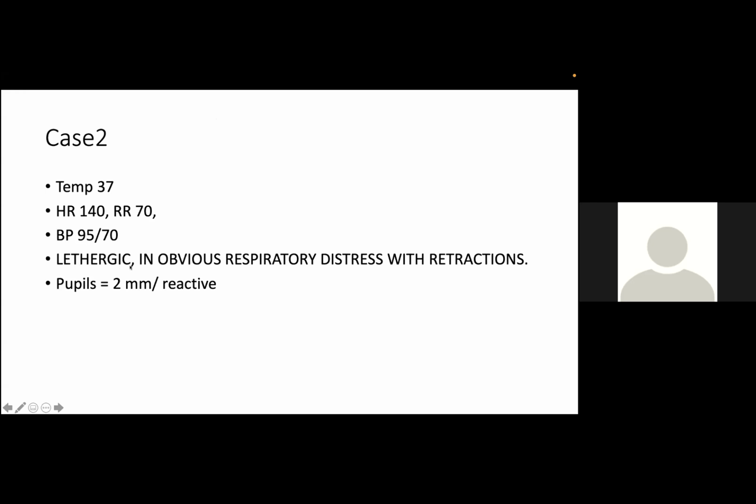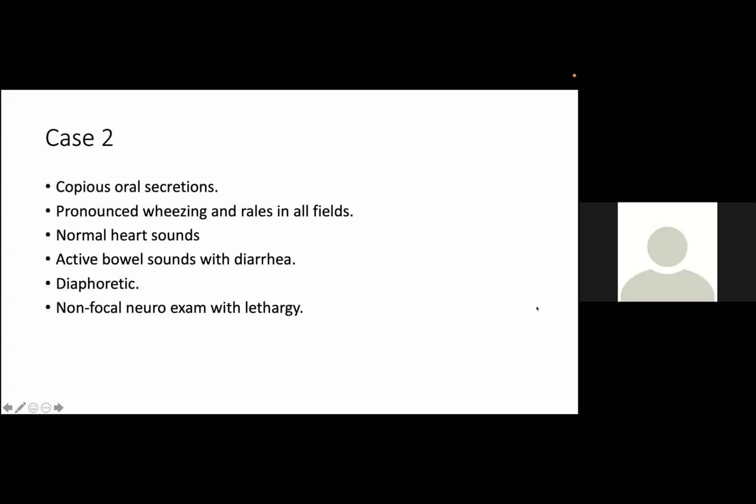The child is lethargic with obvious respiratory distress and retractions. Pupils here, are they normal or 2 millimeters? And saturation, okay, good. So the pupils are only 2 millimeters. We also noticed the child has a lot of oral secretions coming. He is wheezy, and there are crepitations and rhonchi over all the lungs. Heart is okay, no murmurs. Bowel sounds are active, and there is diarrhea. The child looks diaphoretic. Neuro exam is non-focal, with lethargy.